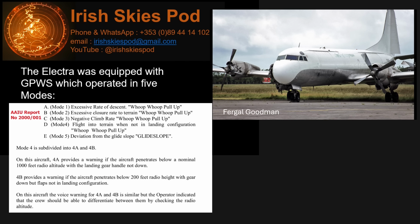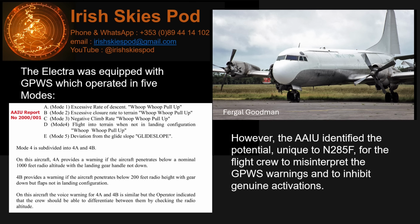The Electra was equipped with a GPWS which operated in 5 modes. Mode 4 is subdivided into 4A, which provides a warning if the aircraft penetrates below a nominal 1,000 feet rad alt with the landing gear handle not down, and 4B, which provides a warning if the aircraft penetrates below 200 feet rad alt with the gear down but with the flaps not in a landing configuration. On this aircraft, the voice warning for 4A and 4B is similar. However, the AAIU also identified the potential, unique to November 285 Foxtrot, for the flight crew to misinterpret the GPWS warnings and to inhibit genuine activations.